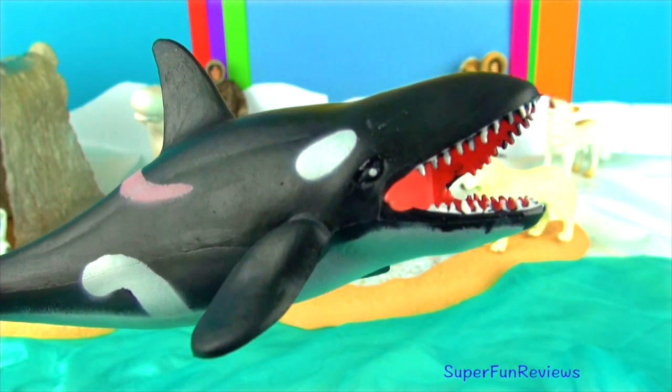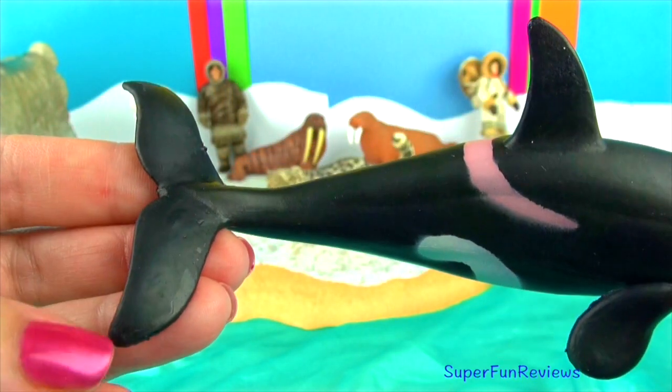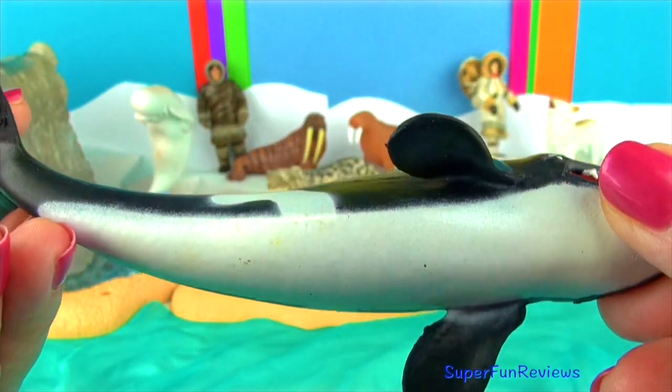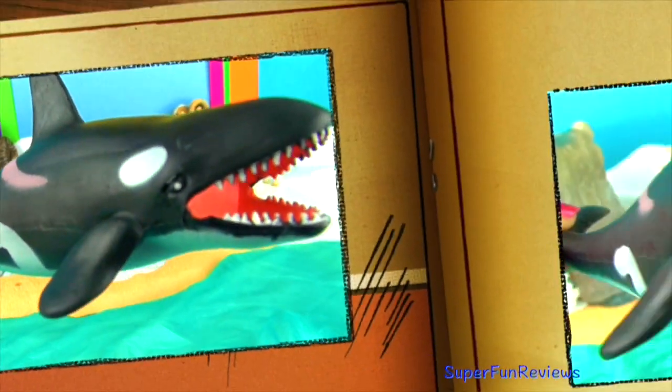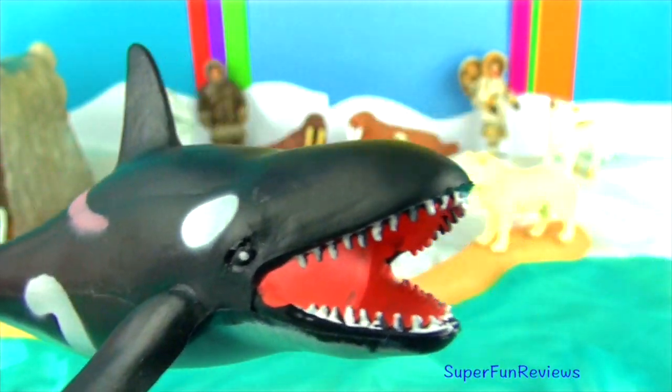The orca. Orcas, or killer whales, are one of the world's most powerful predators. They prey on marine mammals such as seals, sea lions, whales, fish, squid, and seabirds. Their teeth grow to 4 inches or 10 centimeters long.